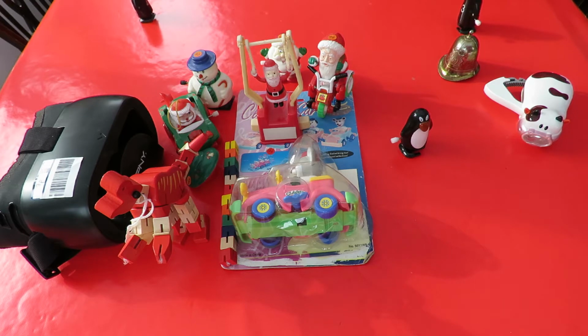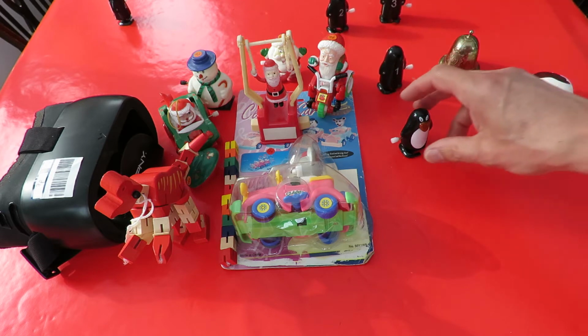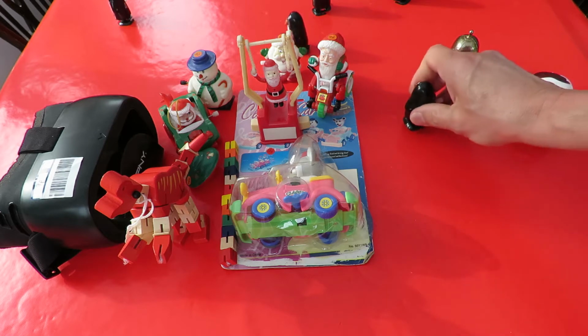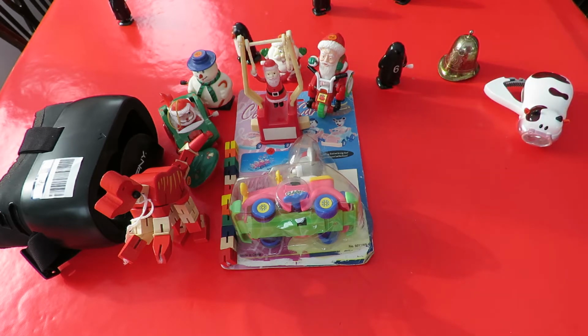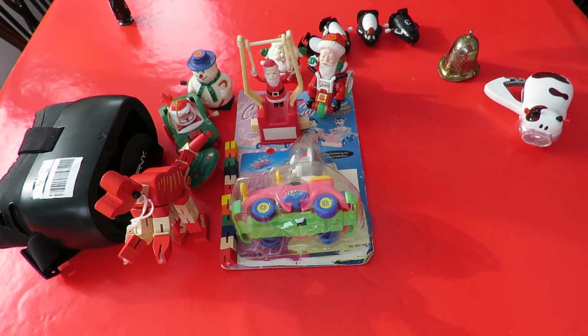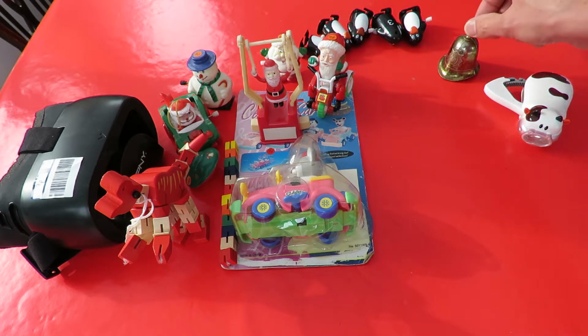Well then there's heading off the table. Grab him back again. So they all work. Just lay them all down for now. So we've got 5 working clockwork penguins.